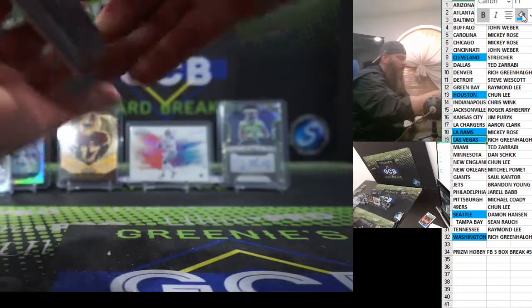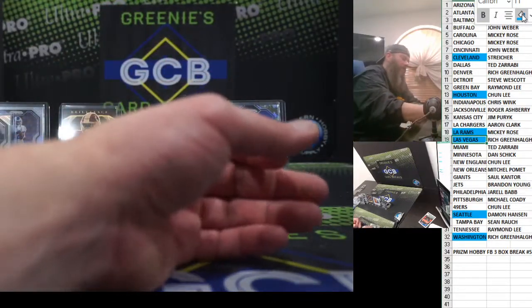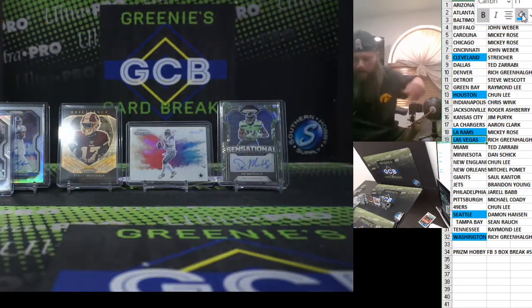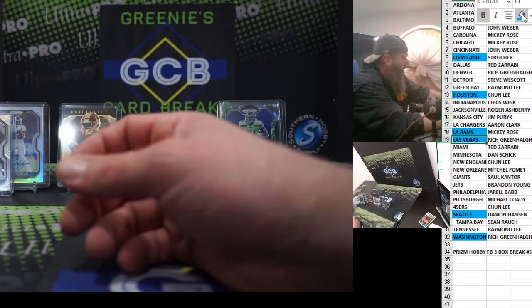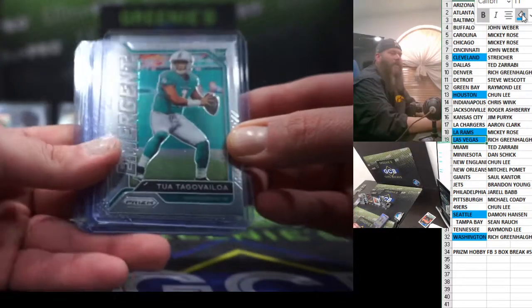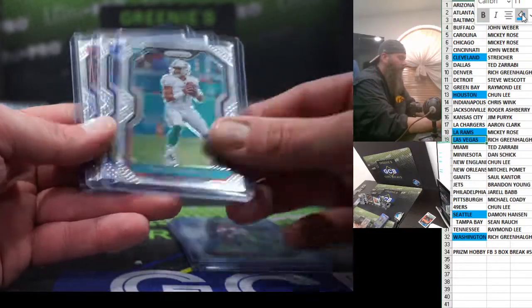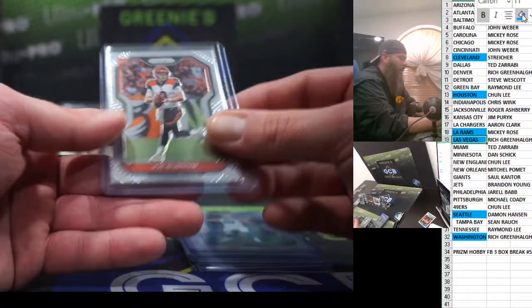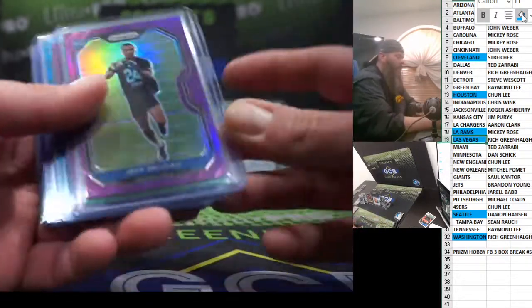All right, let's recap. For rookie quarterbacks, we got a Tua insert, we got an Eason, we got a Burrow, we got a Tua, we got a Herbert, and another Burrow. So two Burrows. Mr. Joseph wins.